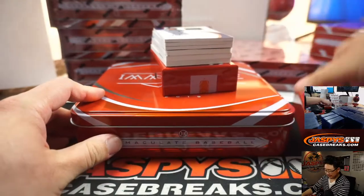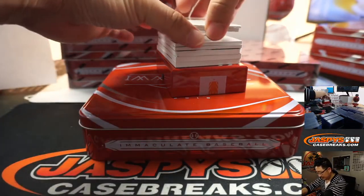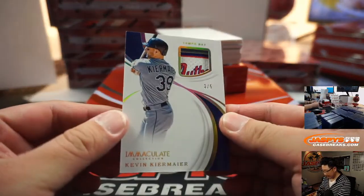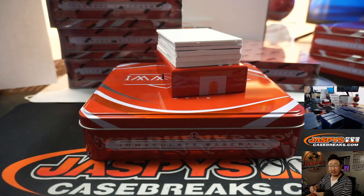I think the broccoli makes it green almost, which kind of disappears after a little bit. Kevin Kramer, 3 out of 5. I couldn't really tell, it was awesome. Aaron Pettit with number 3.